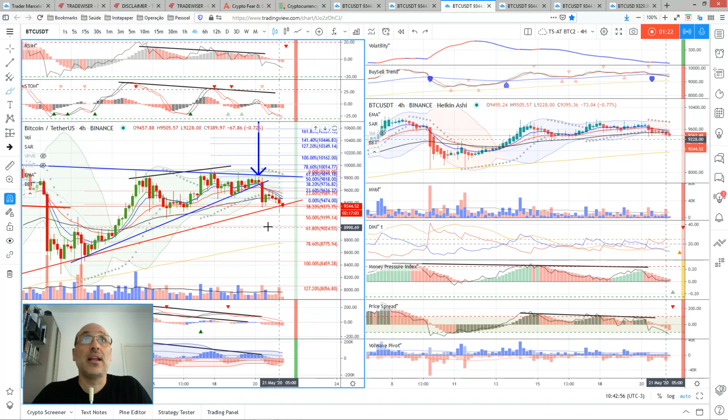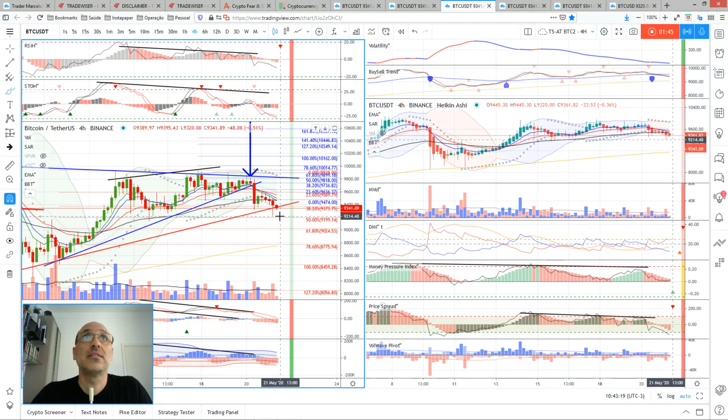The next, it almost did a minimum yesterday. Actually, we're on the 4-hour chart. Today it almost made a minimum on the 50% Fibonacci at 9,200. And this little candle right here keeps on getting big, small, big, small. So let's see how this guy is going to develop during the day. Once again, keep a keen eye on the 4-hour chart.